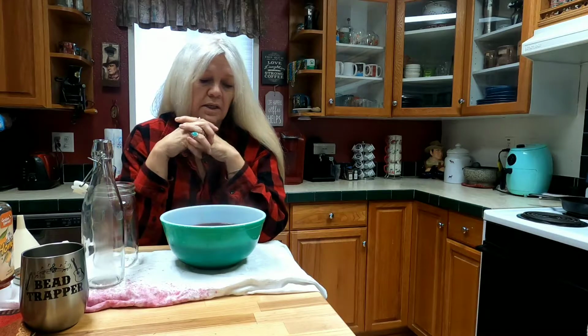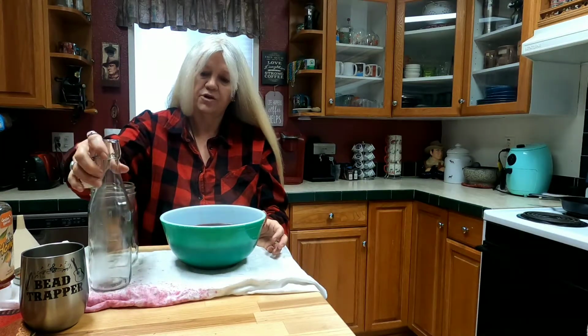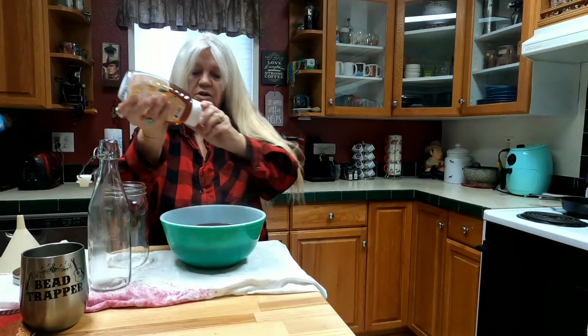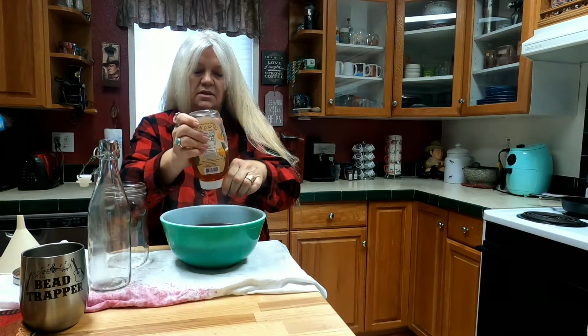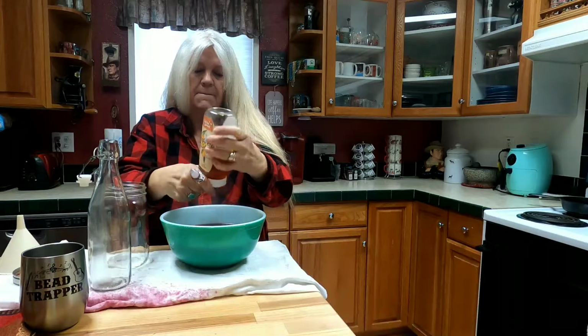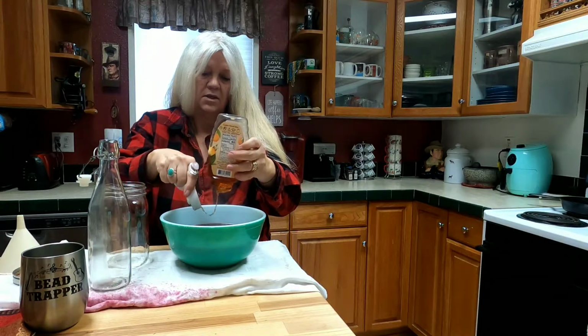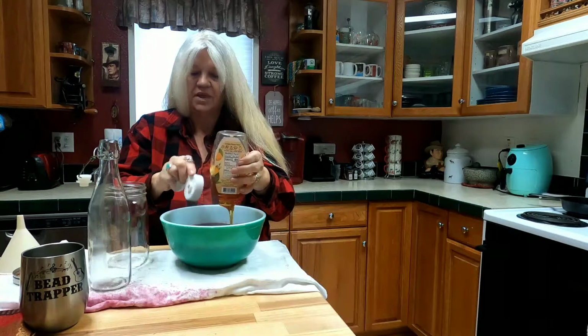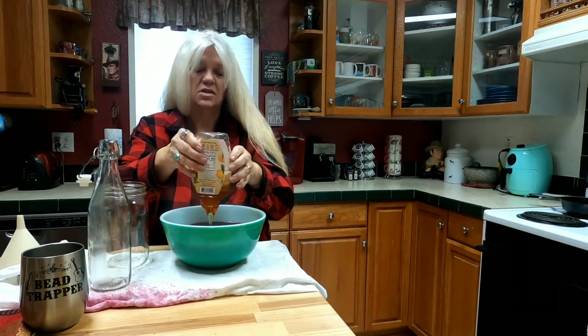I use probably about 12 ounces of honey. And this is going to make quite a bit. It'll fill this. This is what I always keep in the fridge and just pour from my tablespoon a day. And then I put the extra in here. So I'm going to go ahead and put the honey in here while it's warm. I'm just going to take this lid off. Just let it go. It'll be quicker. And I'll end up cleaning this out after the video is done.